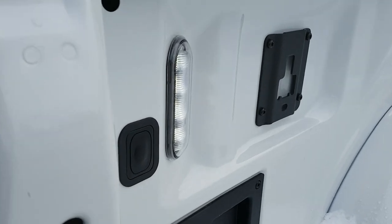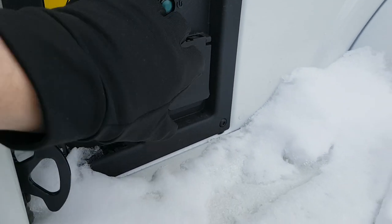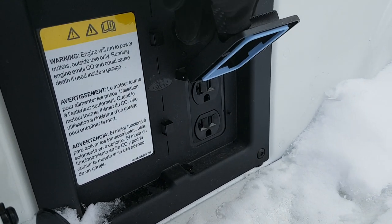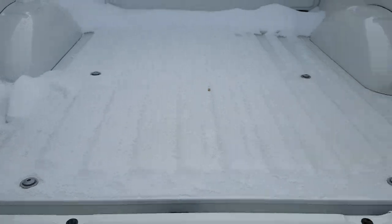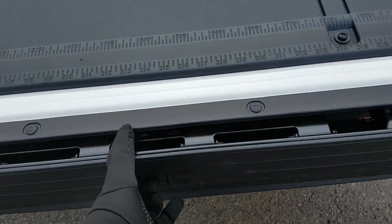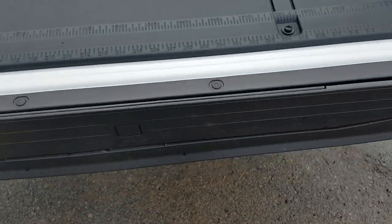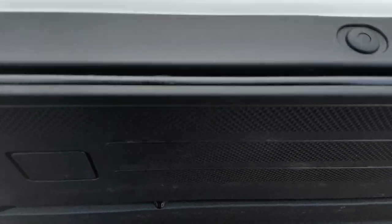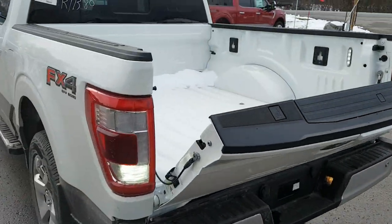You also have the lighting in the bed here as well. And then you also have your 120 volt outlets down here. And this has your Pro Power Onboard 2.4 kilowatt, which is just an awesome feature to have with this truck. Of course, it does have the tailgate step feature, which all the trucks here on our lot do have. And I'll show you the power tailgate back up there as well.